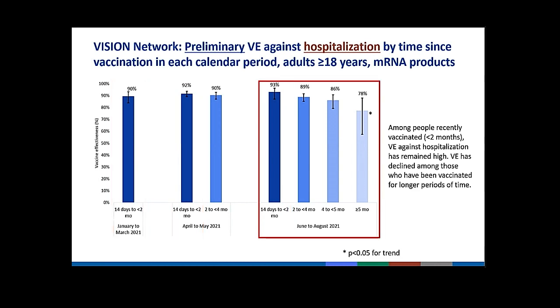And finally, in the Delta period from June to August, VE has declined among those who have been vaccinated for longer periods of time, with a statistically significant decreasing trend. While this shows VE for adults ages 18 and up, not just the 65 plus age group, we expect that waning to be the same or worse in older adults. Next slide.